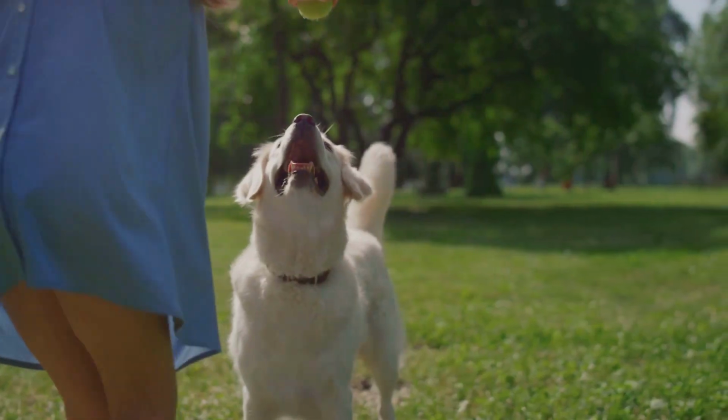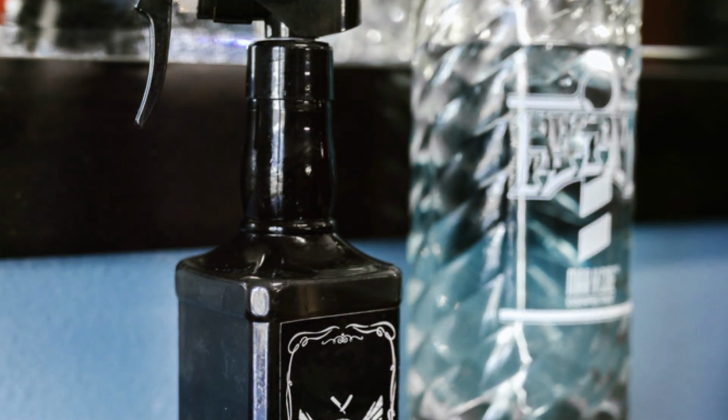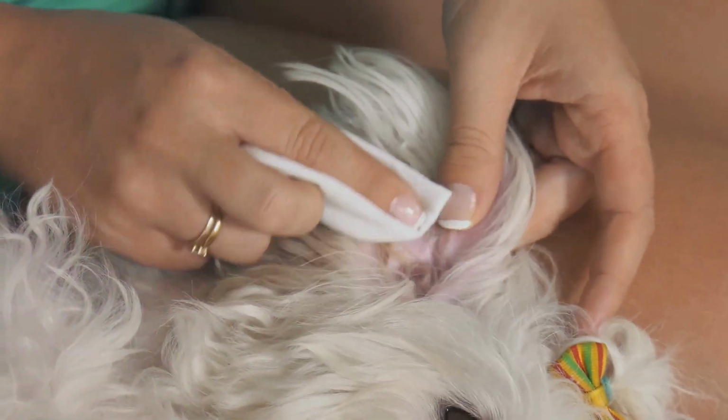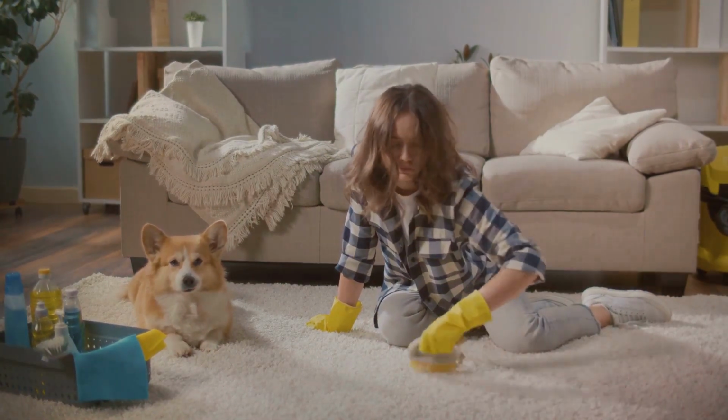Calling all pet lovers. Did you know that vinegar can be your secret weapon for tackling those pesky pet-related problems? From cleaning accidents to repelling fleas, vinegar is here to make your life as a pet owner a little bit easier.